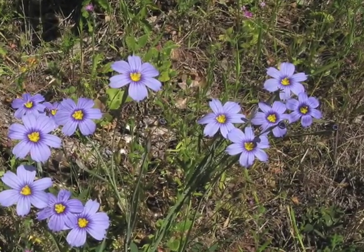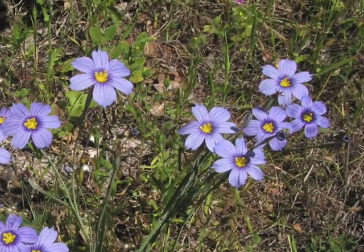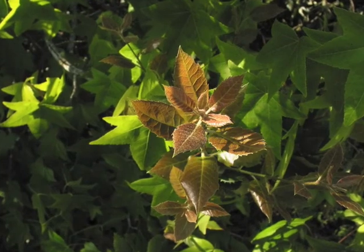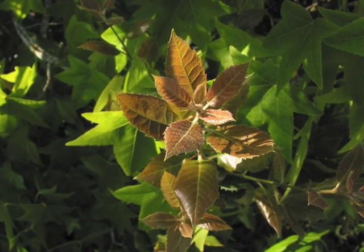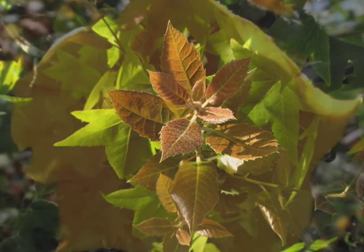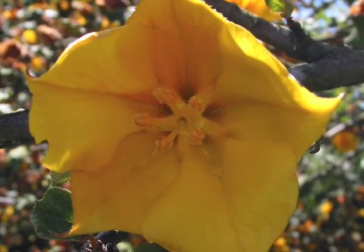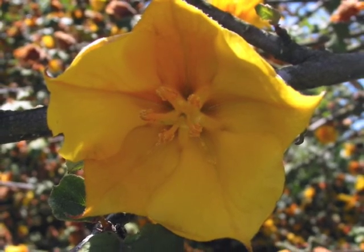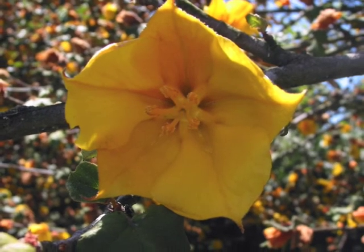This is blue-eyed grass up in Annadel State Park. Just some bronze leaves of the sycamore. Why this plant in a city park is called a flannel bush, I don't know, but it does have a nice 5-petaled flower.